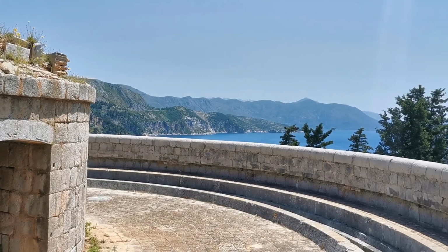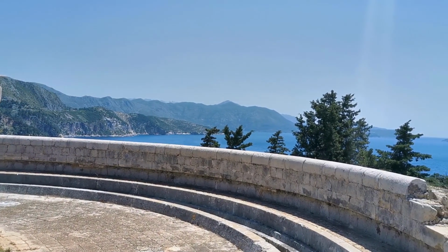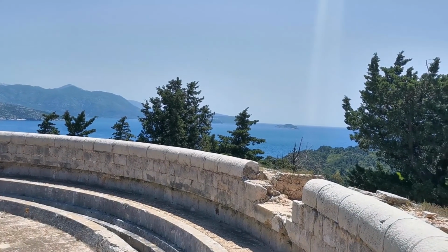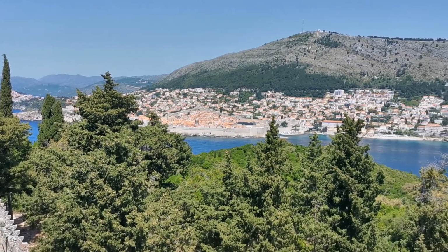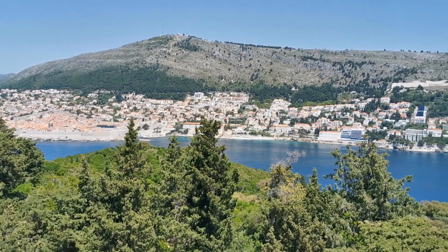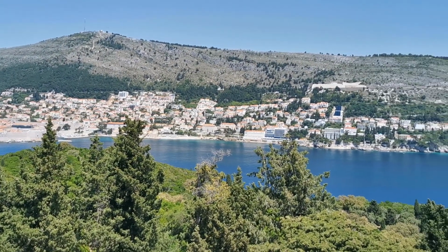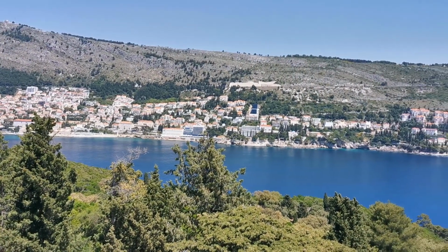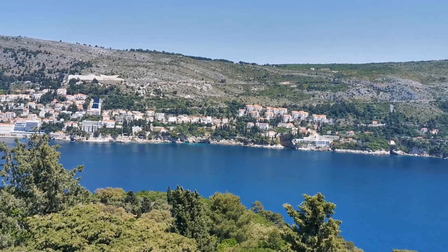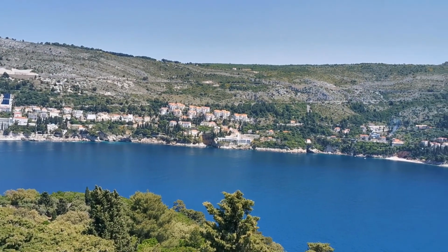As expected, the view up here is just out of this world. It looks like I'm the only one in Fort Royal right now, and that's an advantage of being able to travel during the pandemic. There still aren't a lot of tourists, so you do get a lot of cool places to yourself. If you have the funds and the time to travel, I highly recommend coming to Europe right now in May and June, before the influx of tourists in July and August.